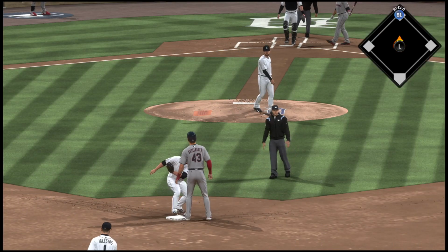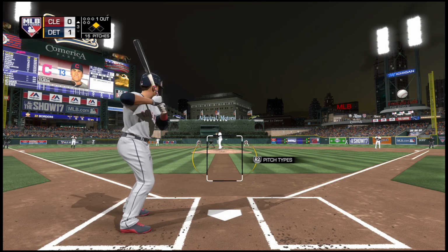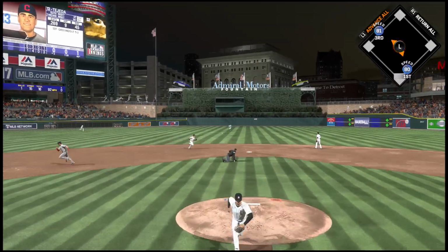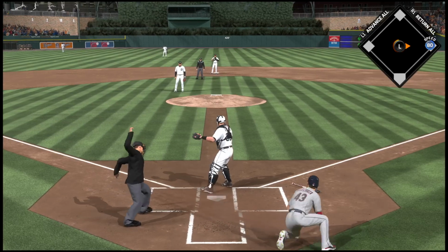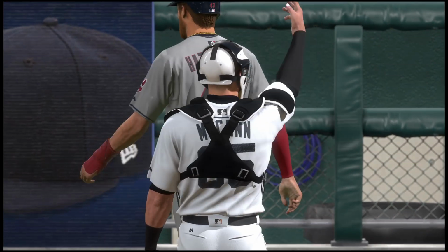Spin and a throw back to second. Swing and a liner back through the box. And that's through into center field. Base hit. Hazelbaker rounds the corner and is headed home. Oh, and Jackson uncorks a beautiful throw. He's out at home plate.